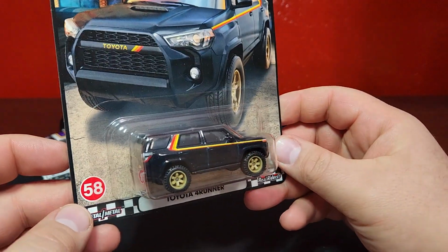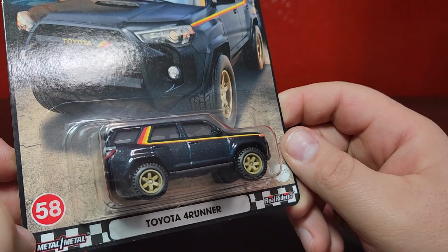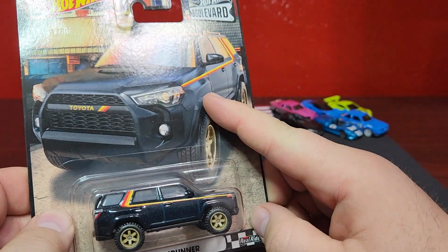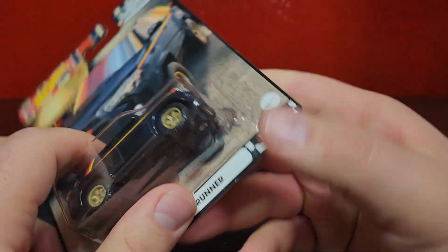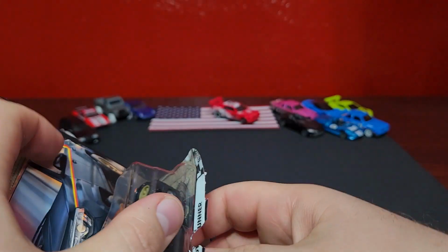All right, 4Runner. Yep. So the thing is, this is not black. And even on the card art, it's black. But the 4Runner is not black. This is not a black color. Printed black.